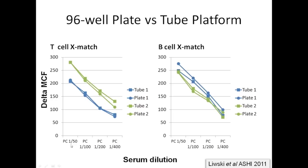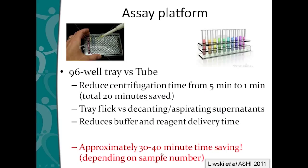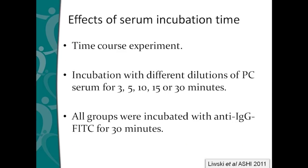So here on the x-axis, you see our pooled positive control at different dilutions. And here you have delta channels from negative control serum. You see that there are two examples of cross-matches, T-cell cross-match and B-cell cross-match here. And you see that the results are virtually identical whether you use a tube method or plate method. But depending on how many samples you're running, there's approximately 30 to 40 minutes to be saved simply by switching from tube to the 96-well tray method.